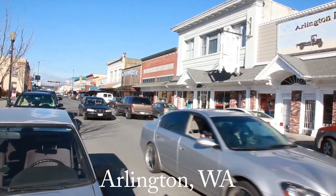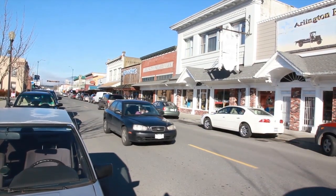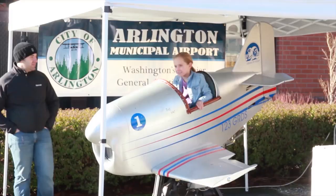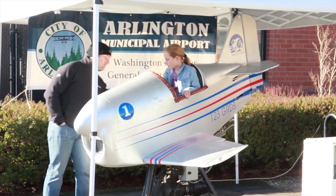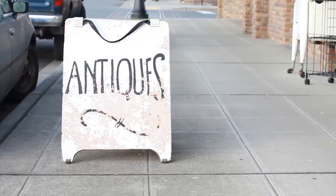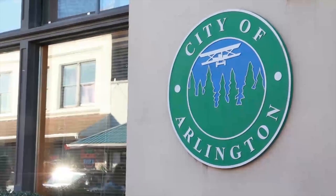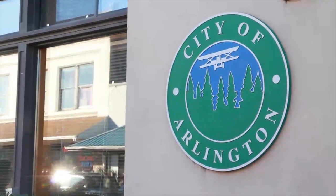Welcome to Arlington, Washington. A town located 40 minutes north of Seattle, Arlington's a great place to escape if you're tired of the big city. The town has a rich history dating all the way back to the late 1800s. Many of the businesses downtown are locally owned, run by people who've fallen in love with the town, giving their businesses a quality that some call the Arlington feel.